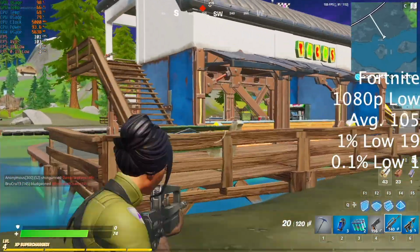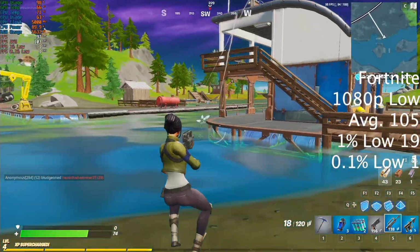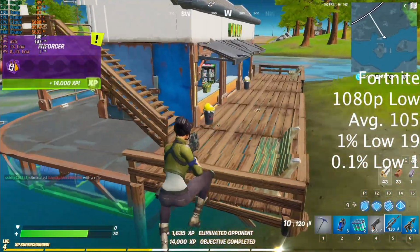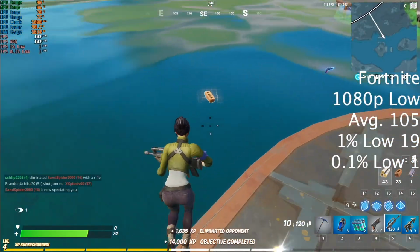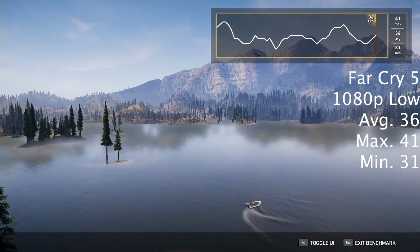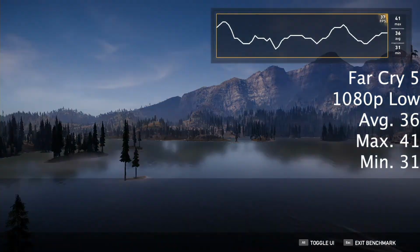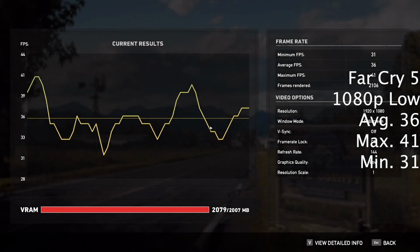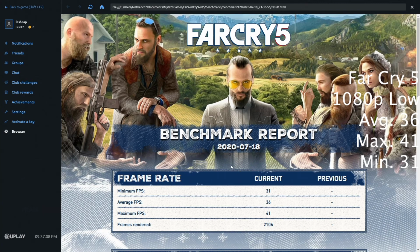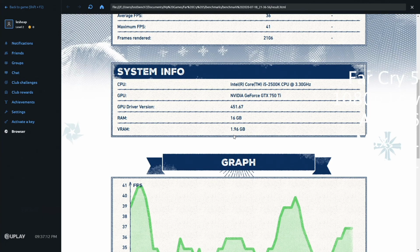Fortnite ran great, with 100% resolution scaling at 1080p, it managed to run at 105 FPS average, although when jumping out of the bus and landing at the beginning it could be a little bit stuttery. Far Cry 5 taxes the CPU a little bit more, and while our MSI Afterburner overlay turned off, the average at the end of the benchmark was 36 FPS, still decent enough. Turning it down to 720p might yield a better result.